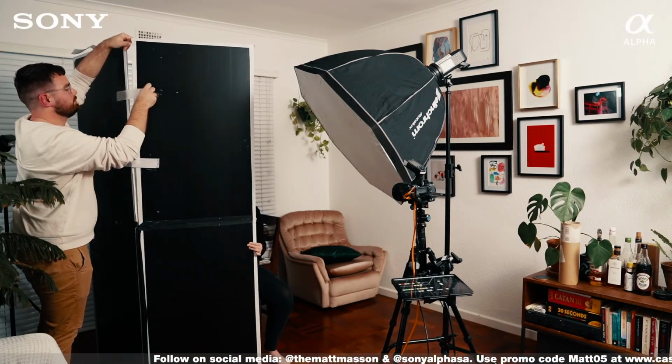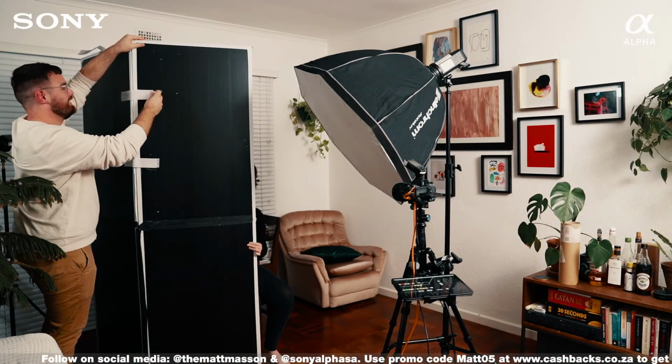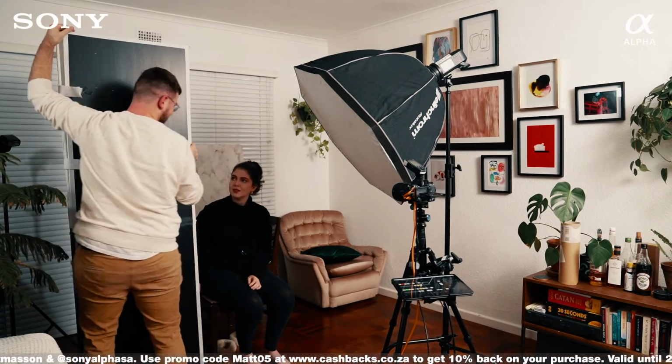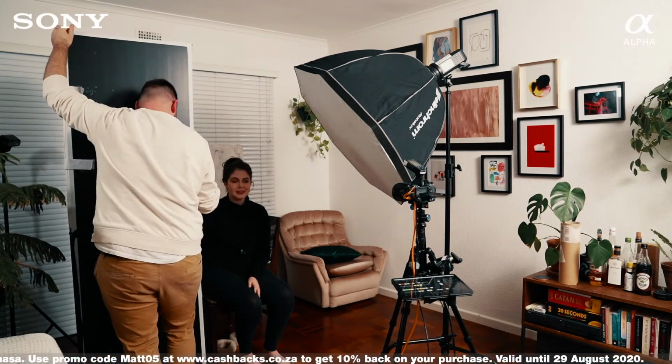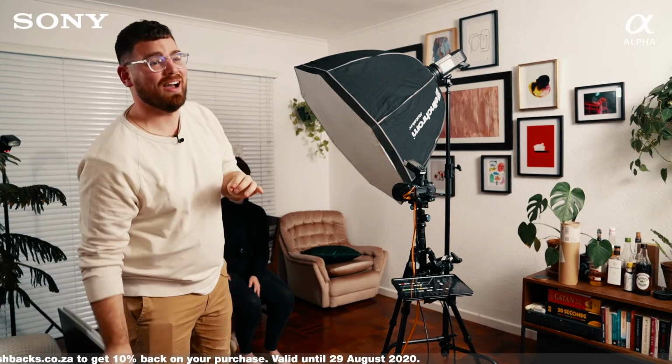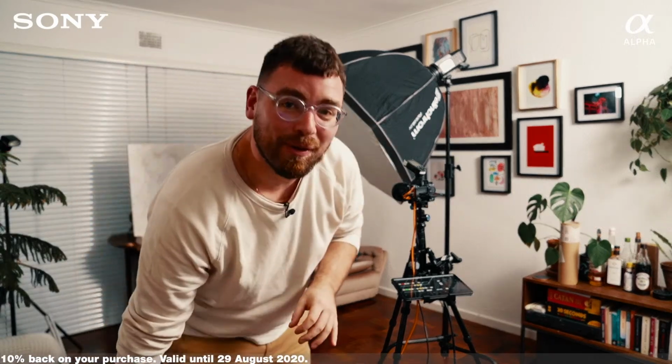Just like this. Nope. What are you doing? I've actually pulled the glue off. Oh no. This is why you should invest in a real one. Oh no. Right. So I've managed to break my own DIY V-flat in the shoot. Don't do that, guys.